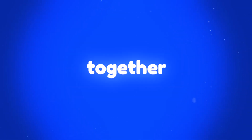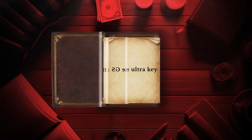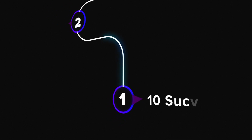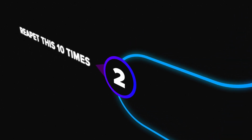Now let's think together. If we import subtitles to Premiere Pro like I said before, we need to delete the green screen. To do that, you need to search for Ultra Key, select a good tool and click on the background. Assuming we need 10 such files for one film, we have to repeat this operation 10 times, only slowing down the editing process.